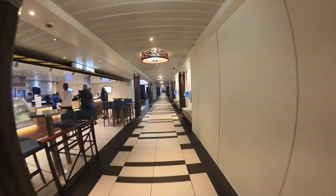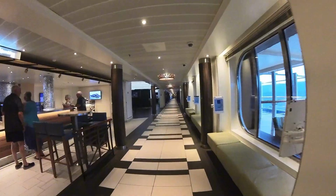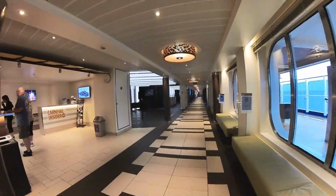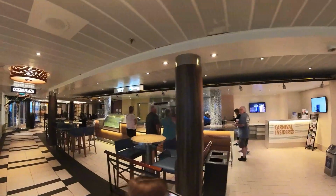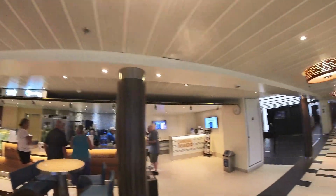And on the left here is the main specialty coffee area. This is JavaBlue Cafe. If that place has a line though, like I said, you can go back to the Plaza Bar and order your specialty coffees or a beverage from there as well.